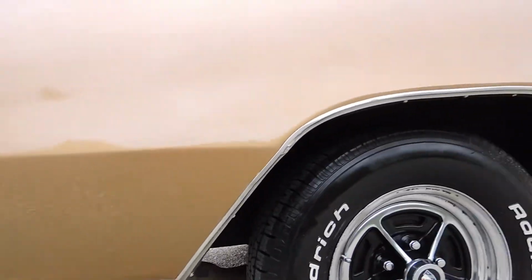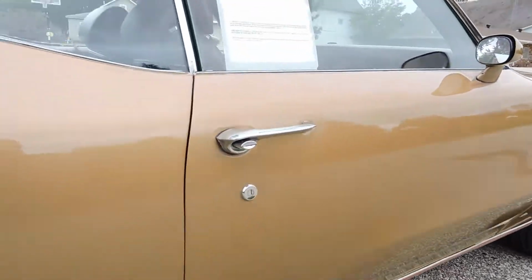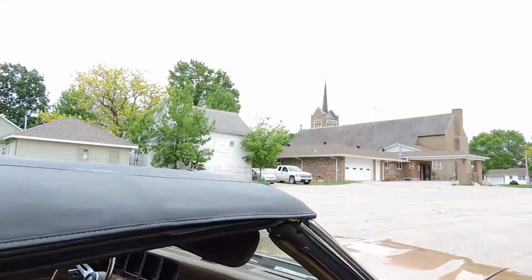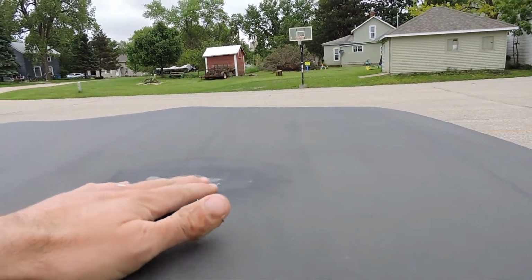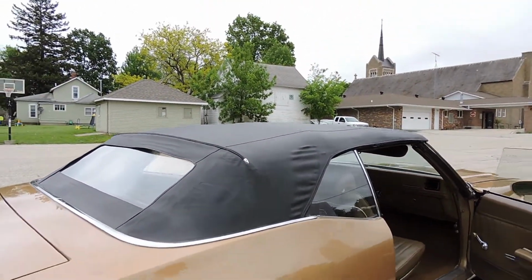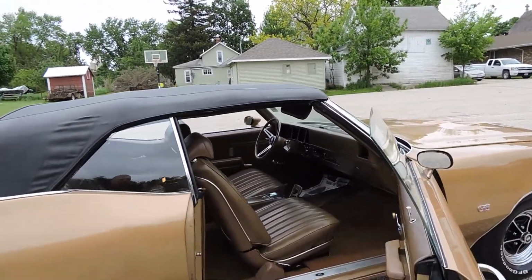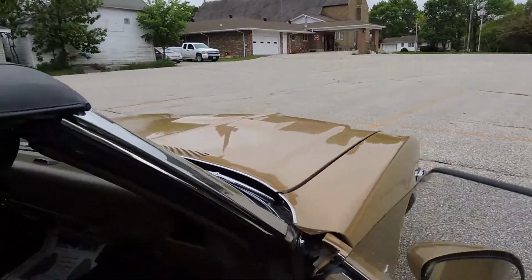Quarter panel looks good in the front and in the back. As far as our top goes, in my ad I mentioned it had two little spots on the top, one here and one here. That's been temporarily fixed and will keep water out and stuff. It's got a glass back window, and the top's very presentable. But to be a super nice car, this car needs to be repainted and probably should have a new top put on it. If you want a show car, those things will definitely need to be done.